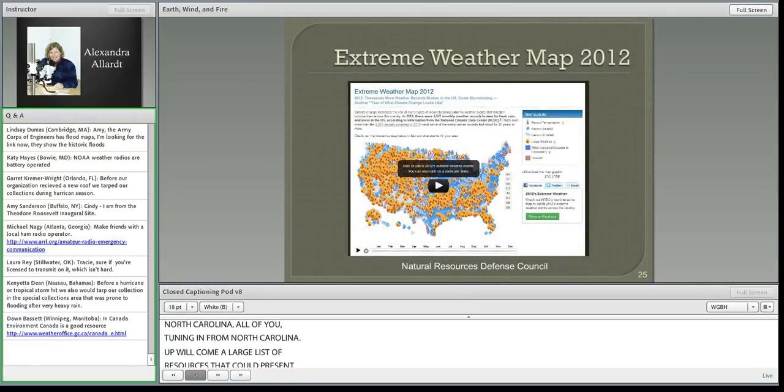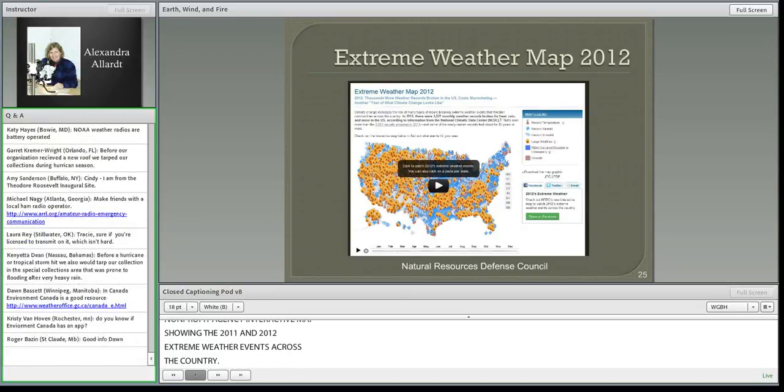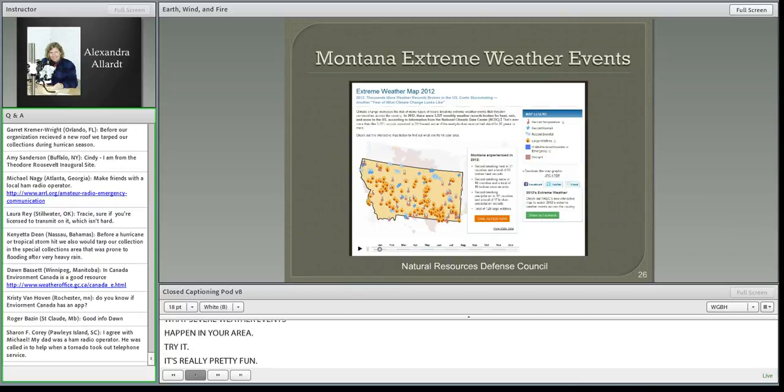This informative, interactive website is produced by the Natural Resources Defense Council. The nonprofit agency developed interactive maps showing the 2011 and 2012 extreme weather events across the country. You can view events as they happen simultaneously across the country by date, and you can also click on your state to find out what severe weather events happen in your area. Try it. It's really pretty fun. For instance, here's what Montana experienced in 2012. They experienced a total of 59 broken heat records, 16 broken snow records, 17 broken precipitation records, and 128 large wildfires.